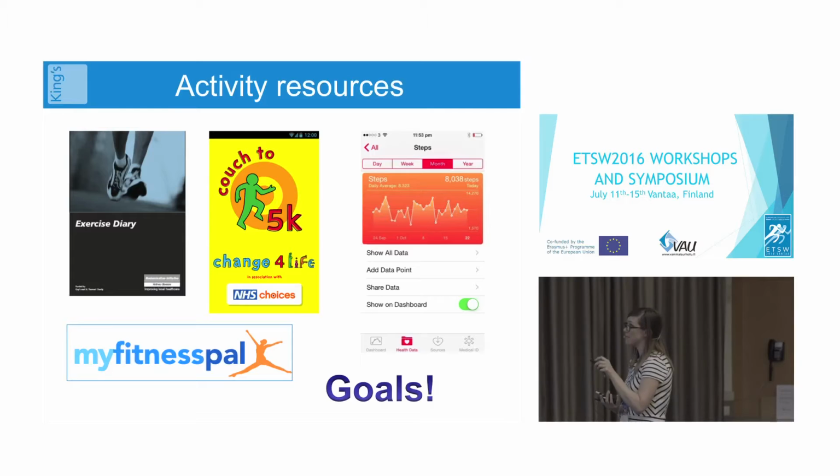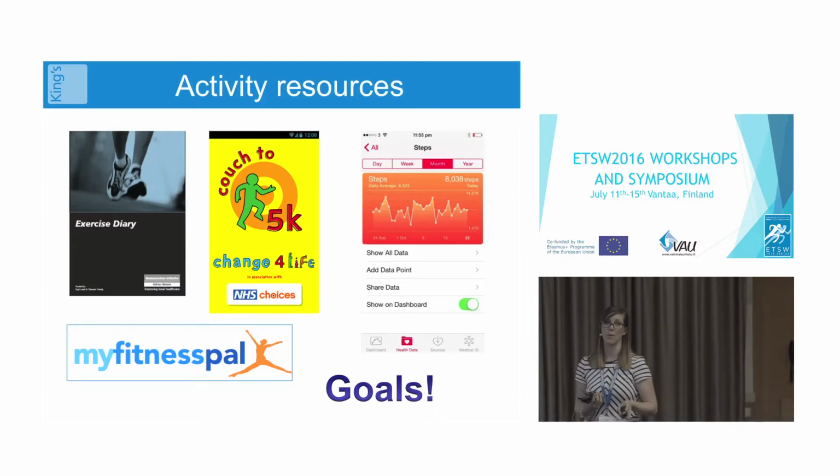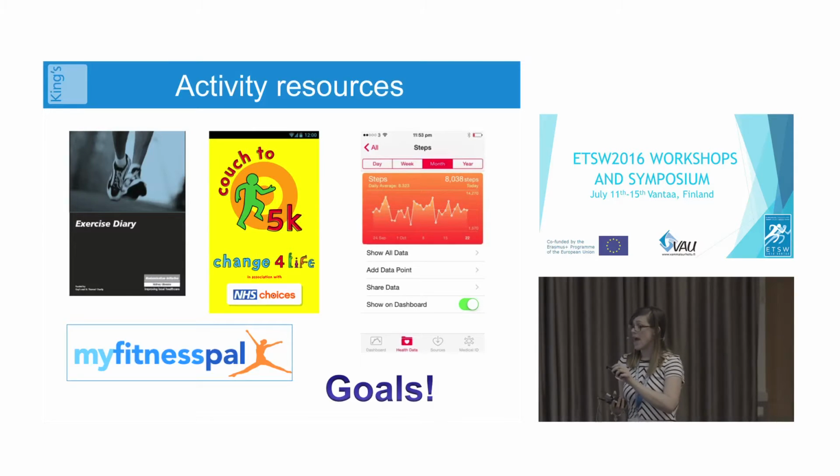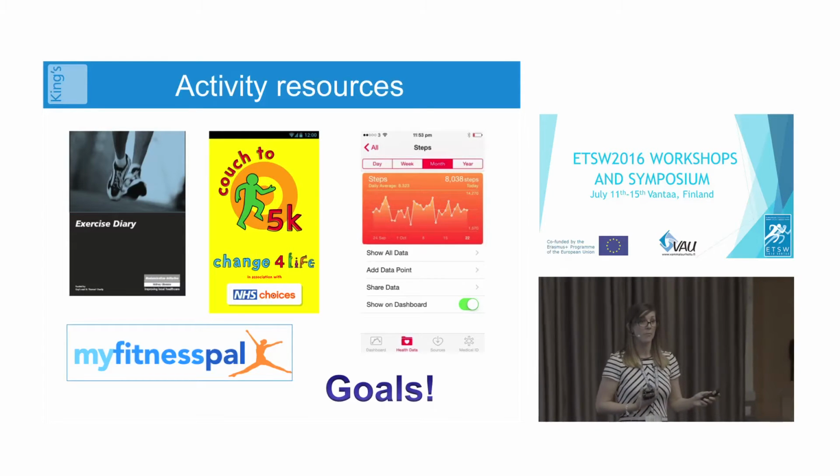We talked about smartphones, so a lot of them have built-in step counters. I really like MyFitnessPal because it charts your food intake and your exercise output, so it's that energy balance. And there's an NHS app which I find quite helpful called Couch to 5K. It's a 12-week program starting from a couch potato to being able to run 5K. And you can individualise it as you need it for your patients. And most of all, what does a person actually want to do to help pick the best tool for them?